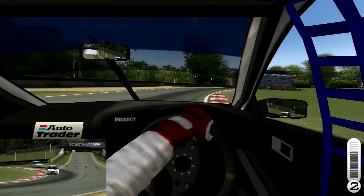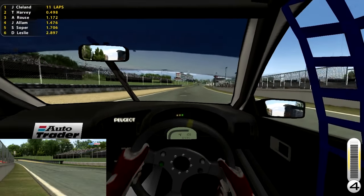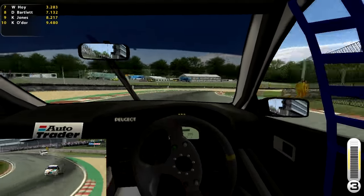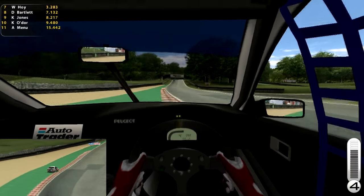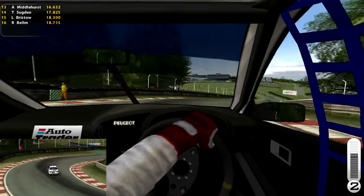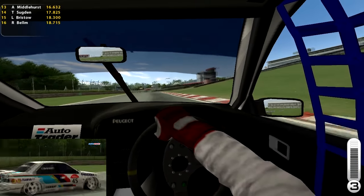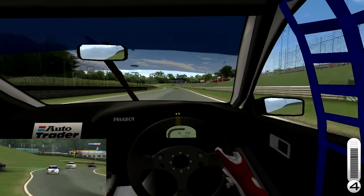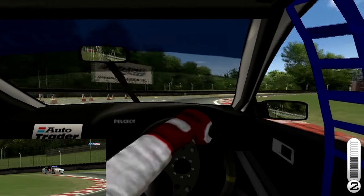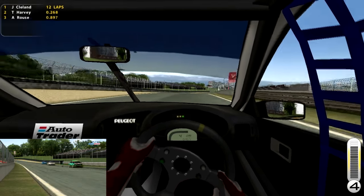Brake about here. Stick it in second. There we have, I believe that's Carl Jones behind us. Locking the brakes a little bit there, a little puff of smoke. That's better. That is what I wanted to do last time, but did just go a little bit wide.